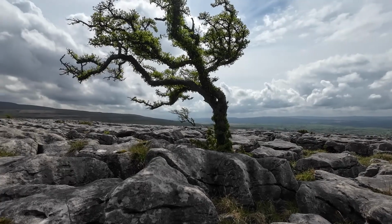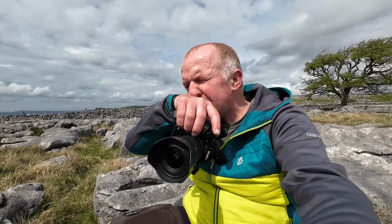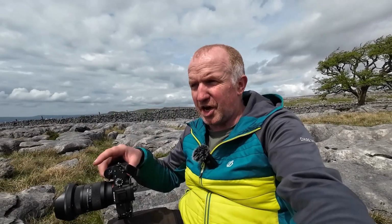Just with it springing, the green's coming out. As you can see from my face, the sun has come out now. But what I'll probably do, I'll end with this image anyway. I'm going to get the drone up, show you a bit of a flyover of this. So I'll bob the flyover on and I'll finish with these images.